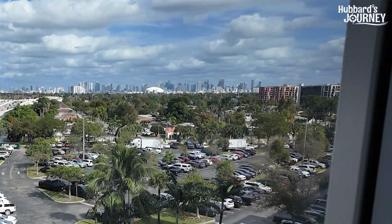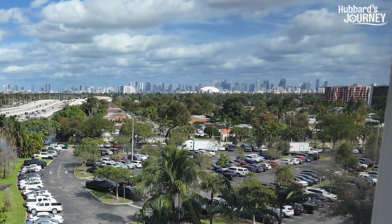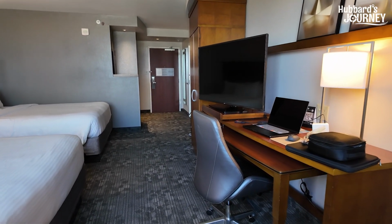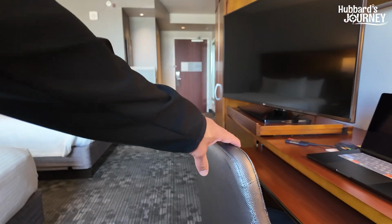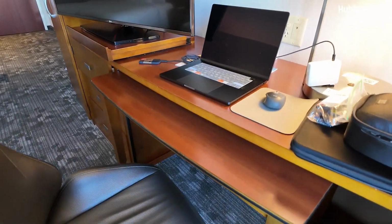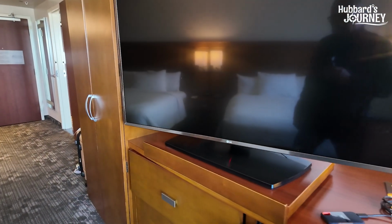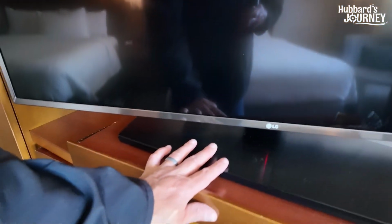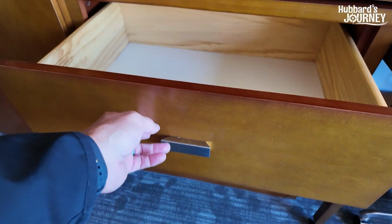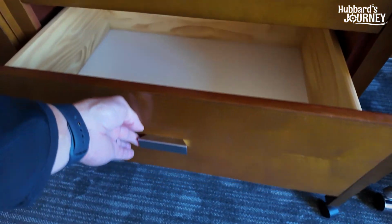a reading chair. Let's take a look at the views. You got views of Miami right there. Miami skyline. Let's take a look at the rest of the room. You can see I'm occupying this desk. Same situation. You've got these nice office chairs. And you've got the double pull-out desk similar to the other room. Huge TV. And the cool thing about this is that it pushes in. And then you've got drawer, storage, storage.